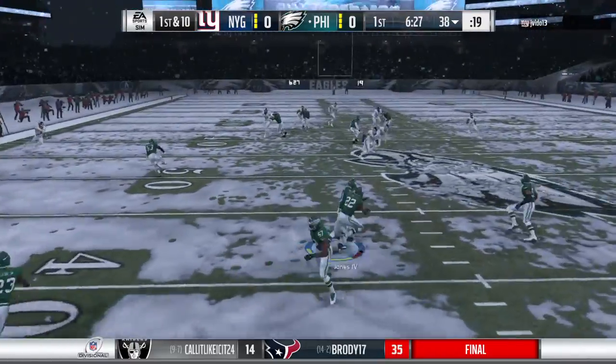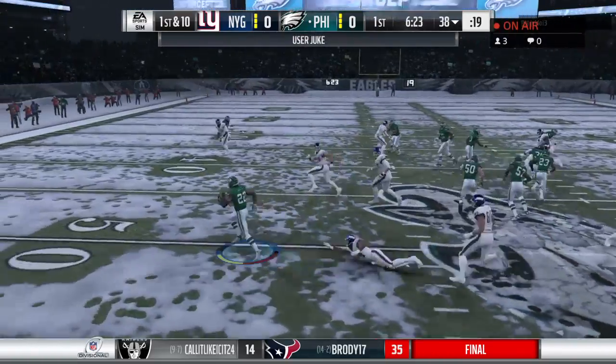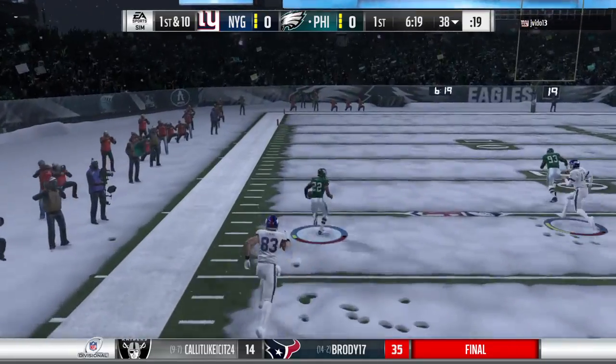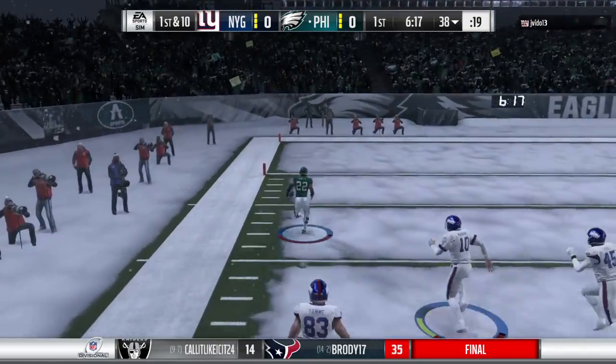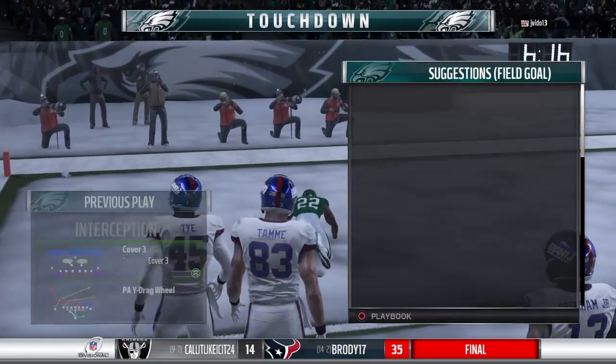Trying to get it to Beckham, and it's intercepted. Picked up by Sidney Jones. And some space here. And he'll score. Touchdown, Eagles.